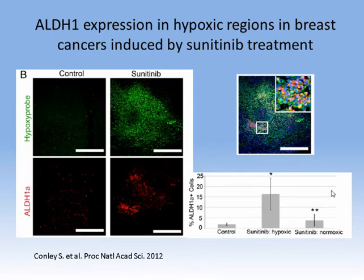And this is consistent with work from Dr. Wicha's lab, where he has in fact looked at stem cells using the marker aldehyde dehydrogenase, and what he looked at was how these cells were in relation to hypoxic regions in breast cancers, and they actually induced hypoxia by treatment of the tumor-bearing animals with sunitinib, which is a drug which blocks angiogenesis.